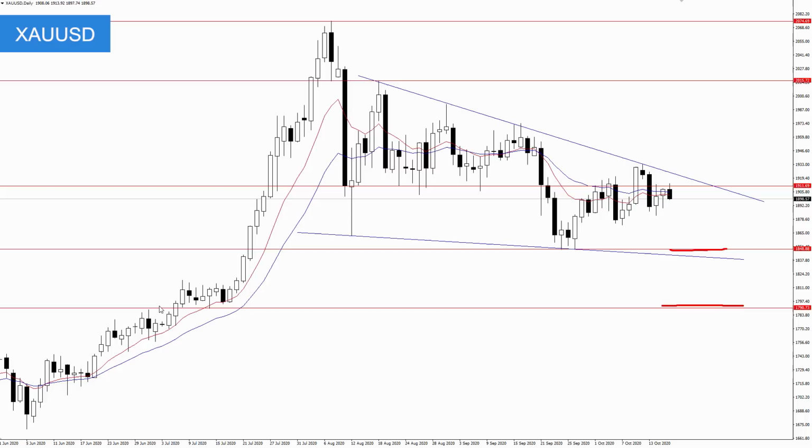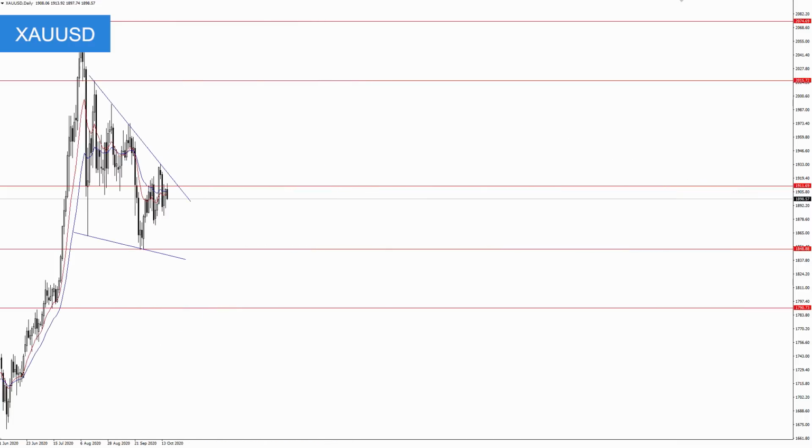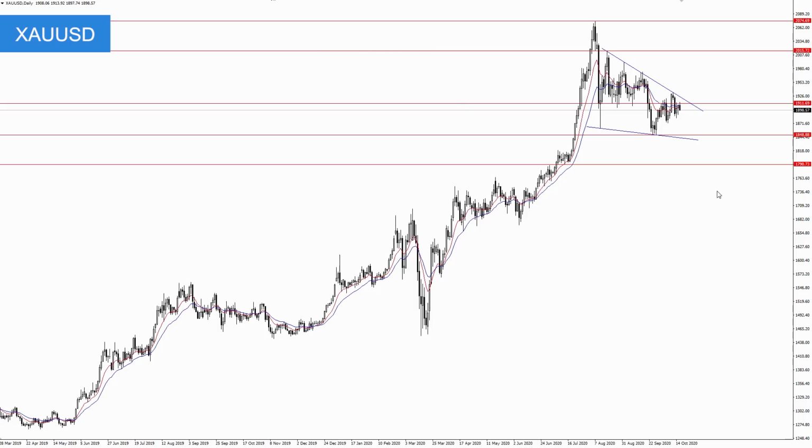Notice how 1790 was also resistance back here. It then flipped to support. And this price action through here is no doubt based on that 2011 and 2012 price action. So all in all, in the big picture though, gold still looks constructive. The uptrend that's been in place since 2016 is still intact. So this to me looks like a pullback, aka a continuation pattern of this larger uptrend that's been in play for the last few years.